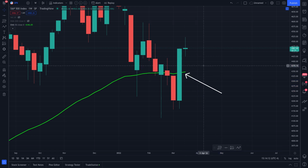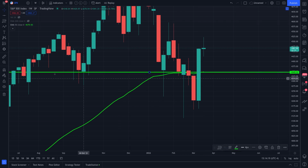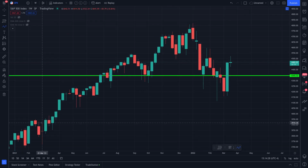And it wasn't even really because of the 50 exponential. It was actually because of the previous support level from the candle bodies. So that's interesting how it perfectly aligns with that level, if you guys can see that. The only thing I did was take where there was a lot of activity on the weekly candles. Remember, it's an uptrend, right? Making higher highs, higher lows.